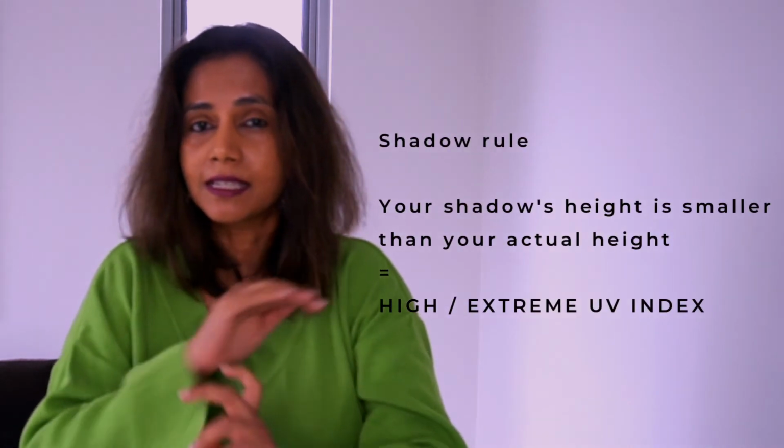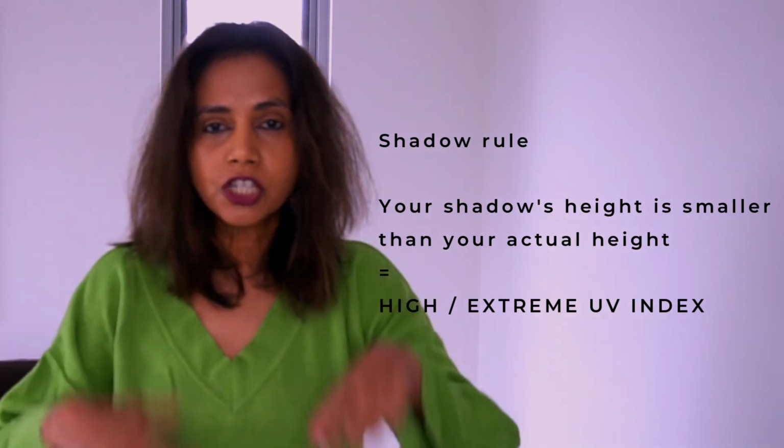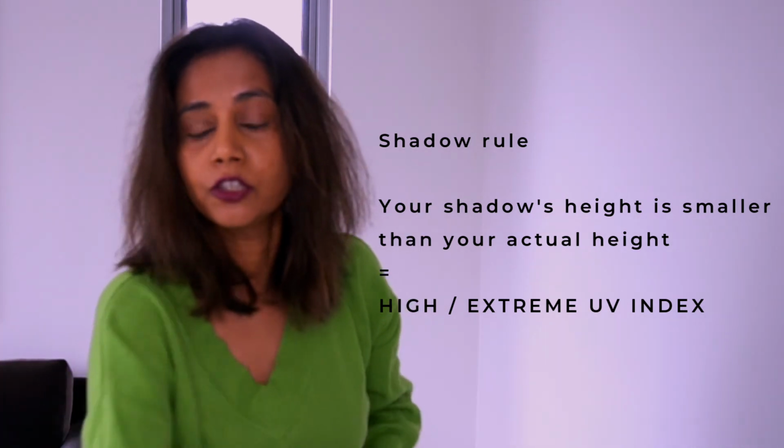The weather departments in most countries and states have their own website and they publish the UV index. What if you don't have access to the UV index? Is there something that can help you? Yes, there is. It's not 100% accurate, but it is something, so it's better than nothing. It's called the shadow rule. Next time when you're out in the sun, if your shadow is smaller than your height, then you're in high UV index time. And that's the time when you have to make sure your sunscreen is reapplied at regular intervals.